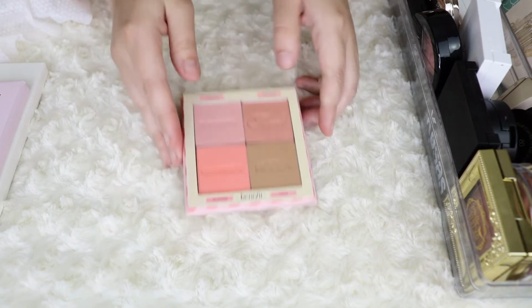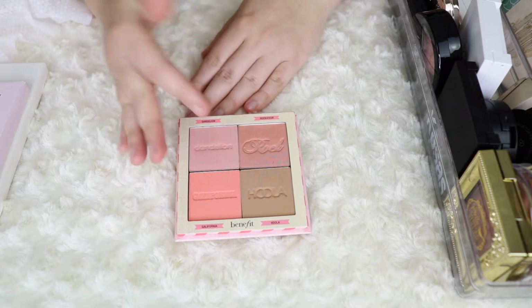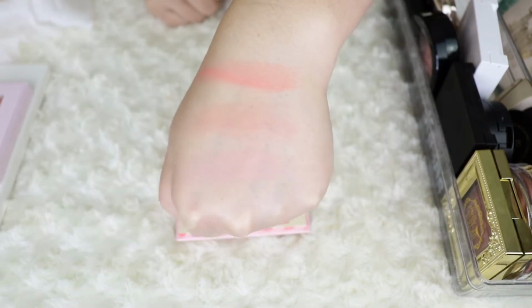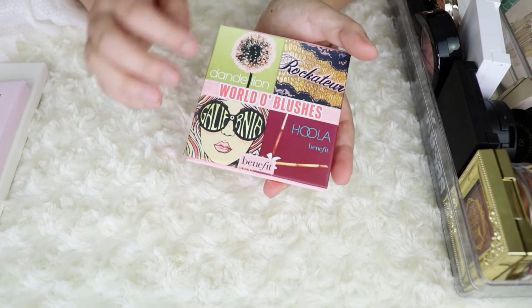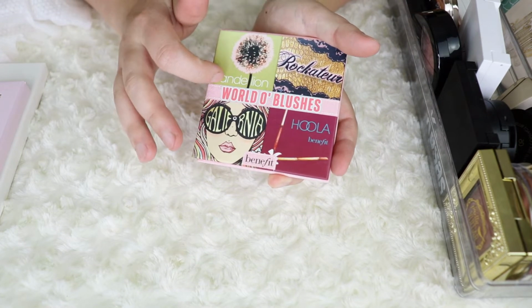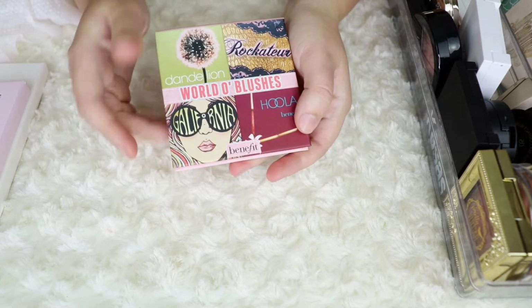I'm not going to swatch the bronzer just because it's just a bronzer shade, but I will swatch these. And there they are swatched. I did pick this up at TJ Maxx. I was pretty happy to find this because I didn't have these blush shades. I already have this bronzer, but I didn't have these 3.